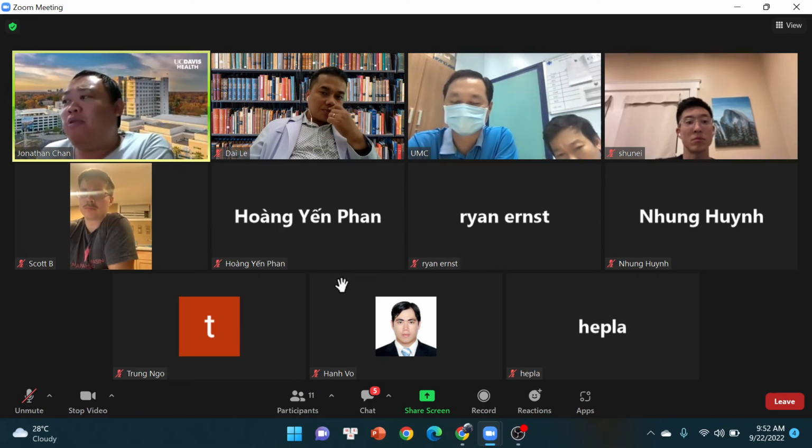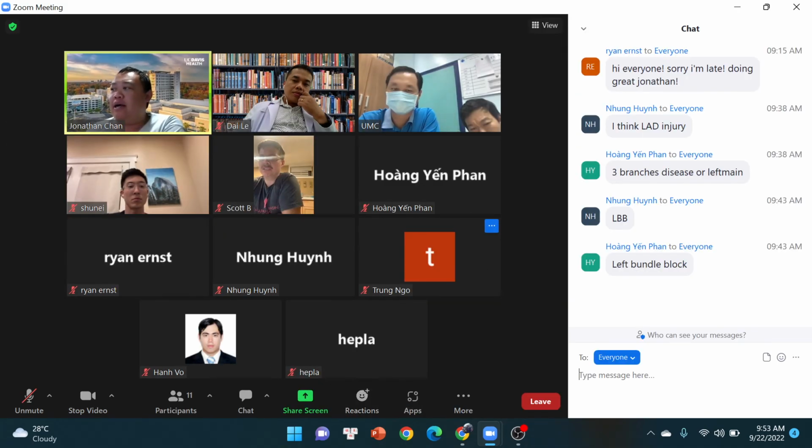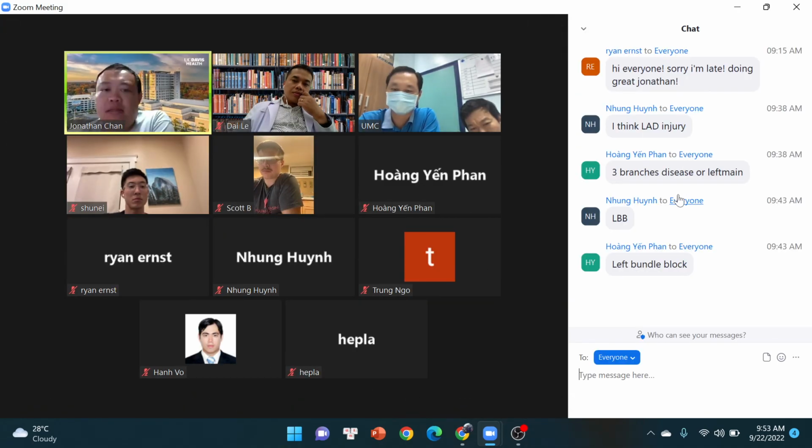Usually with beta blockers, depending on your cardiologist, I've seen some cardiologists want to give beta blockers first if the heart rate is really high or if the blood pressure is really high. But again, like a lot of these things, it really depends on the cardiologist you're working with.